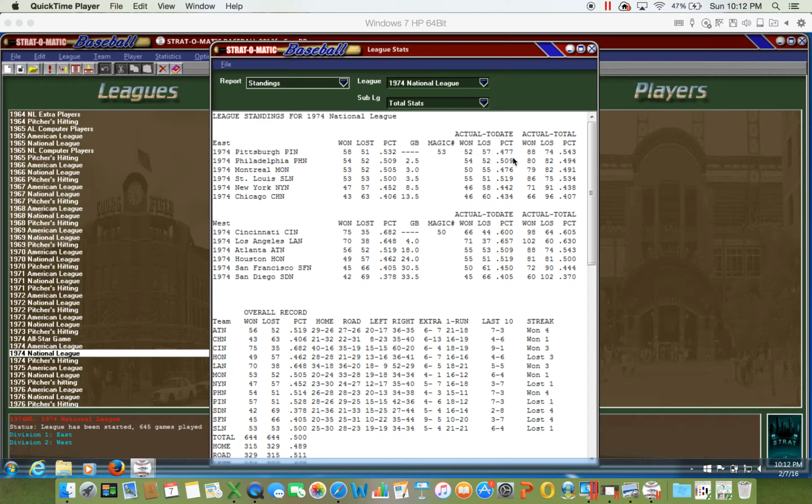In the East, the Pirates are leading a close pack of pursuers. Phillies 2.5 out, Expos 3 out, Cardinals 3.5, and the Mets 8.5. Mets probably don't have much of a chance to catch all the teams in front of them. The Cubs bring up the rear at 13.5 out. The Cubs actually led the National League East for most of the first 2 months of the season before faltering.